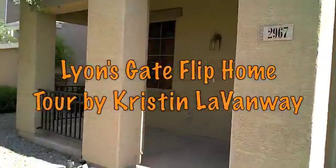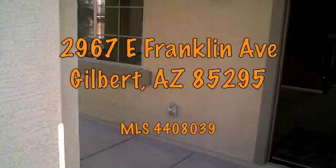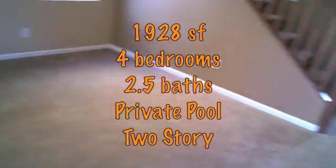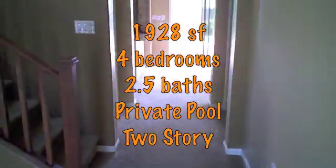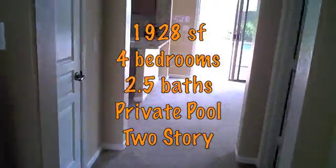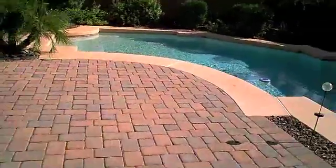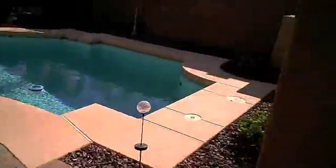Hey, Kristen LaVallee with the East Valley team, and I am checking out 2967 East Franklin Avenue, a 1,928 square foot two-story home in Lionsgate, a community in Gilbert, Arizona. It's got 4 bedrooms, 2.5 baths, and check this out. It is completely done. It is fully landscaped and very, very easy care.